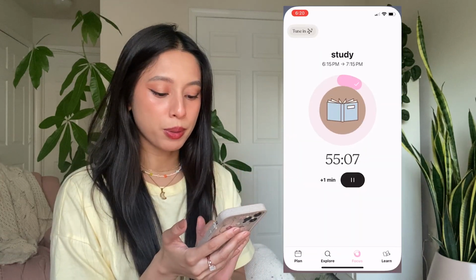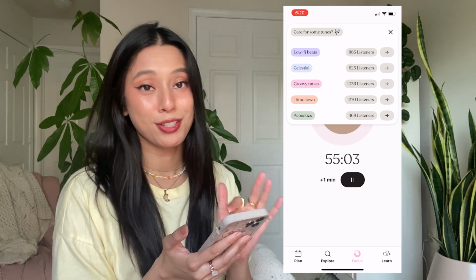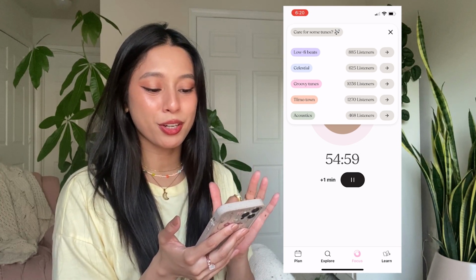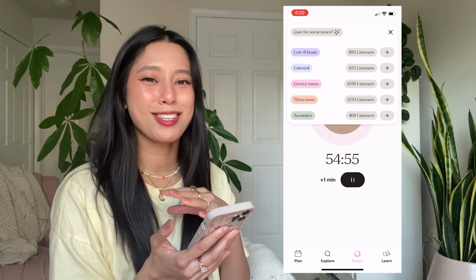And when you've got the focus screen pulled up, you can also even click here on the top left and you can listen to some little focus tunes, and you can see it shows you all these different little channels that are available, and you can see all the other people who are currently listening to that channel too, which I think is just so cute.